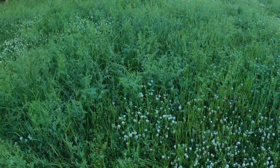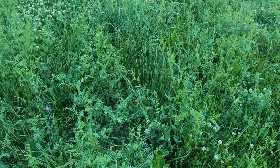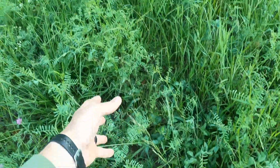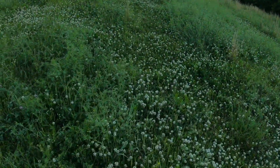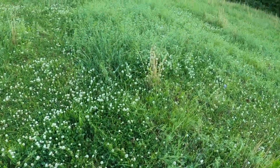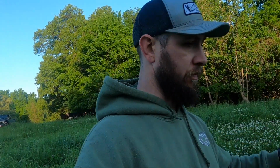Speaking of the vetch, here's where vetch is really going strong. And we did sow a little more of it down this hillside here. And you see it's really doing well. I guess now would be a good time to talk about, well, why do we like vetch? Why do we like the clover so much?